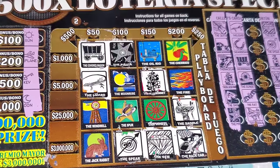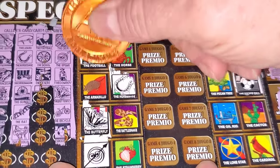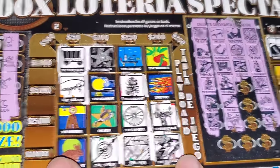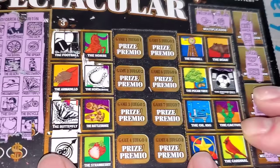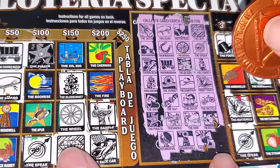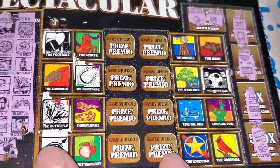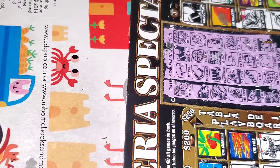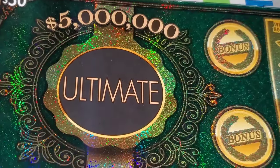There's a ton of teasing. I don't think that's going to be a great sign. Football, wheel, desert. Hat, ship, hen. And cardinal, windmill, cherries. Cherries, windmill, not enough. Cardinal, windmill, not enough. Here's another loser. We're off to an awful, awful start. 500 wouldn't get us back to even right now, but it would be helpful.